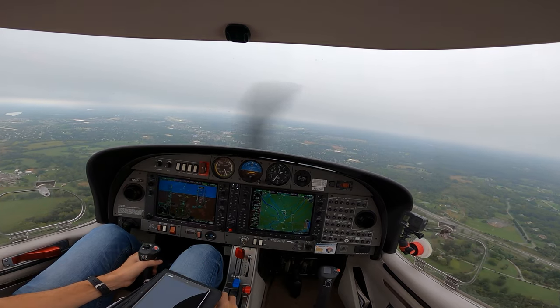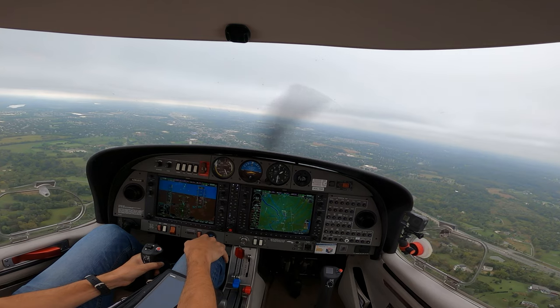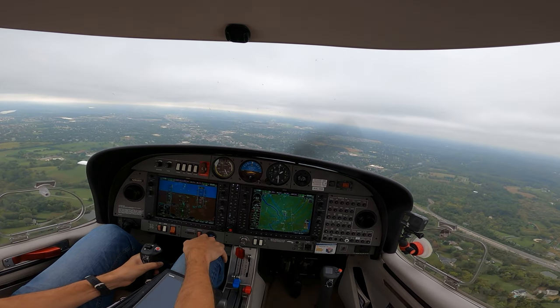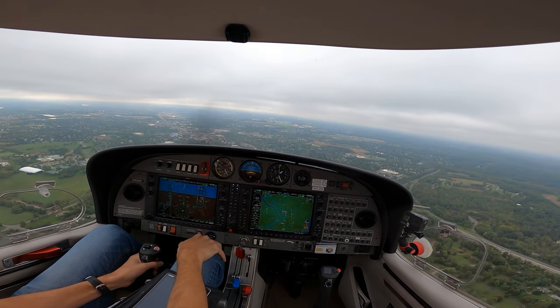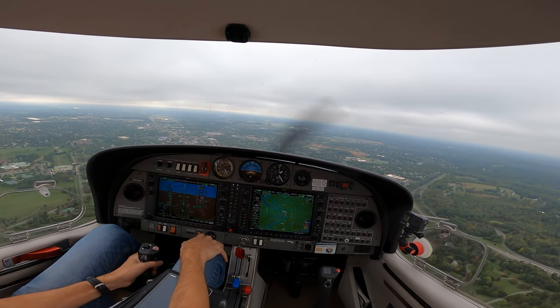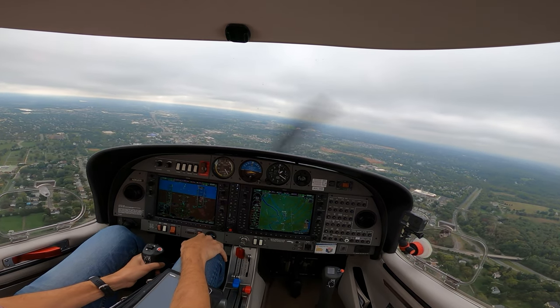And runway's in sight. 362 Delta Sierra, clear to land 17, wind calm. Clear to land 17, wind calm, 2 Delta Sierra. And any chance we can do a couple touch and goes afterwards? Just let me know when you're canceling, and I'll clear you for that. 2 Delta Sierra, we can cancel now.